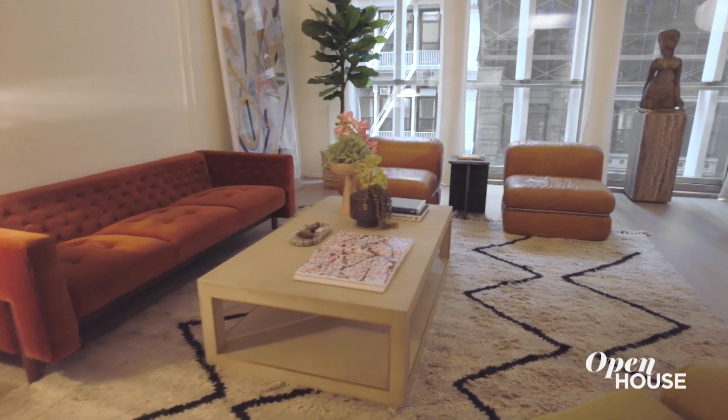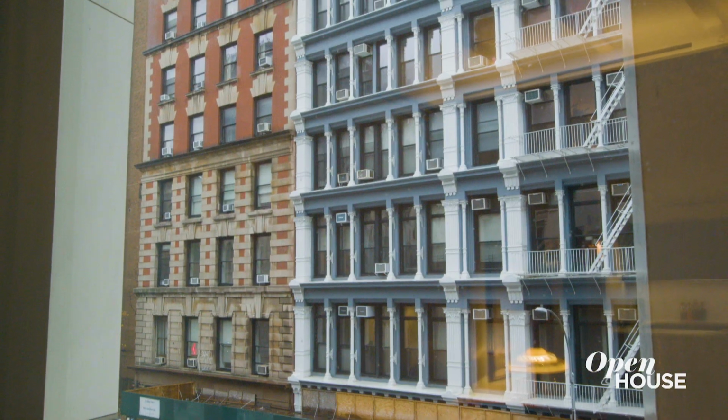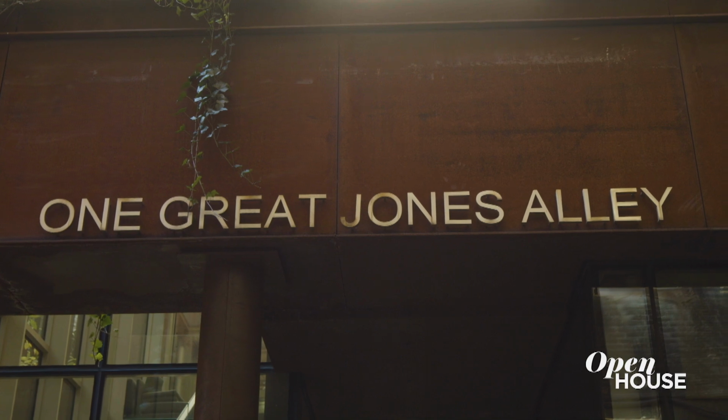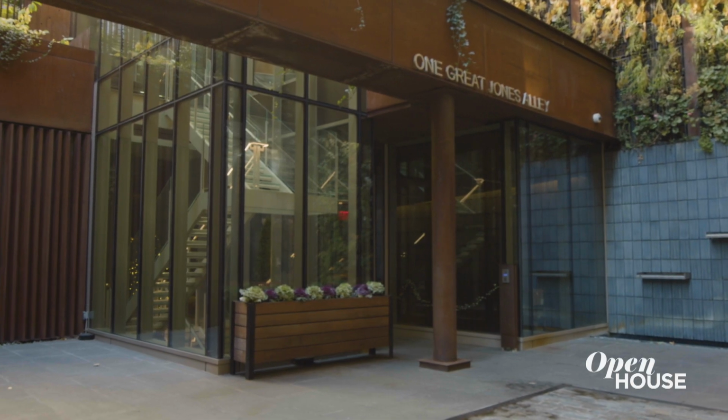So when I selected the furnishings for the living room, I made sure that everything had a low profile so that nothing would obstruct the gorgeous views of the cast iron buildings across the street. Because we're in NoHo, one of the most dynamic neighborhoods in all of New York City. And the building is located just off the iconic Great Jones Street in Great Jones Alley, a place you may have passed by but didn't know even existed.